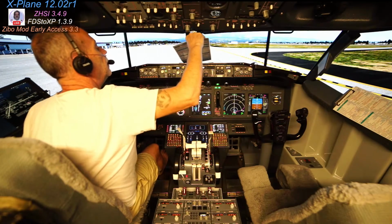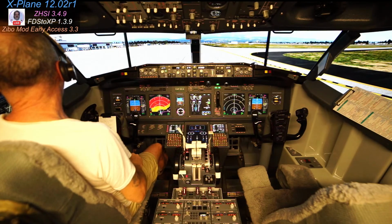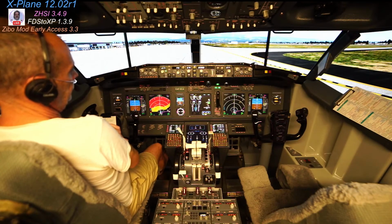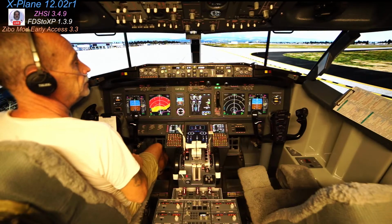From your left, then taxi. Charlie 4 Alpha, give way to American Southwest 55. Actually, you're just going to follow him. That was Jim. I'll follow him, Southwest 55.